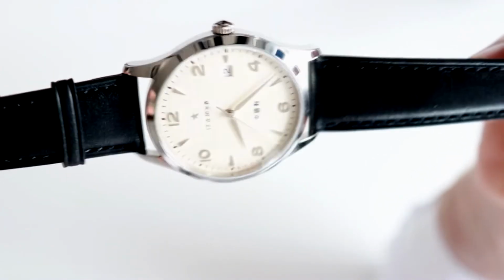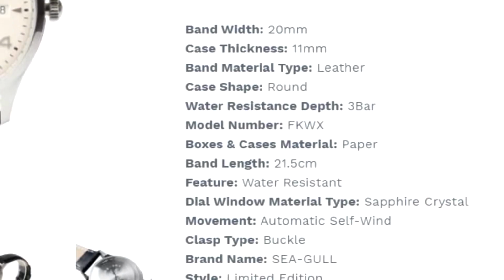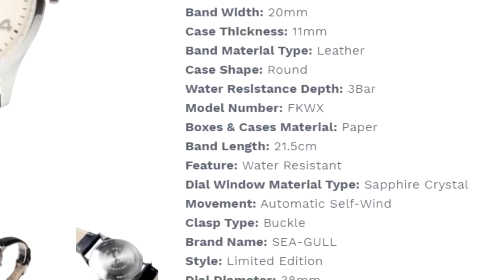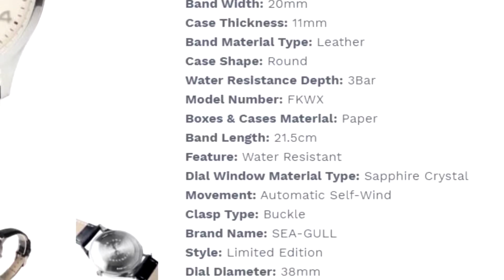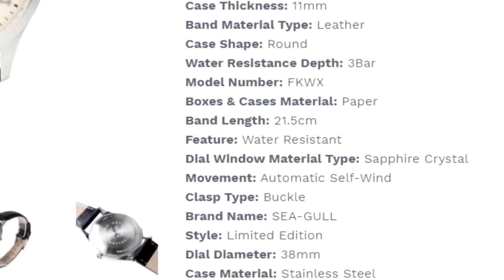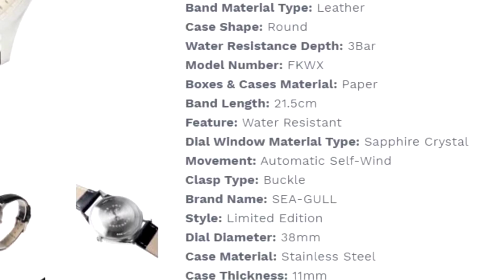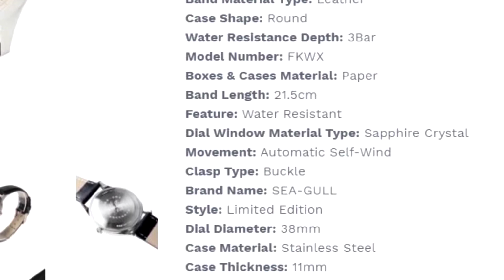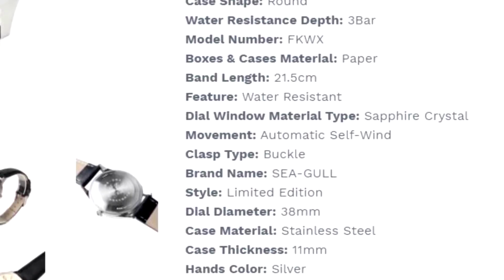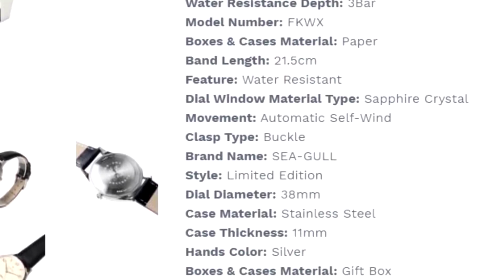Now, what about the specs? Taken straight from the horse's mouth, i.e. the official site, this watch is 38mm in diameter and 11mm thick. It doesn't list the lug-to-lug length, but after measuring I can reveal that it is 47mm or 0.026 fathoms. The strap width is 20mm, and you have the 3-bar water resistance in case you want to go and scramble your brains underwater, although I wouldn't bring this anywhere near a coral reef.